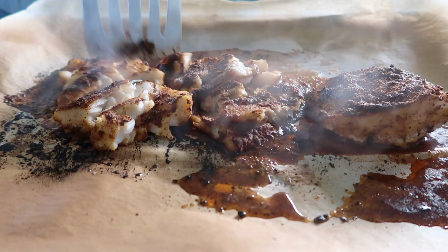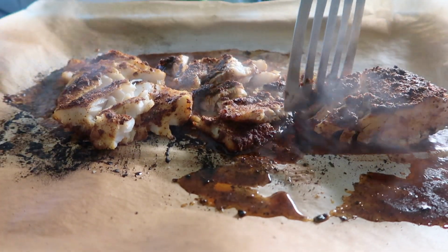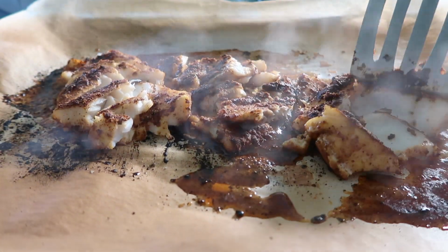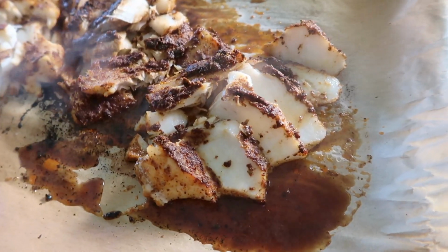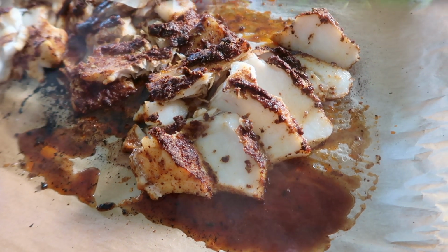And then just using a metal spatula, you can chunk up your fish into as big or as little slices as you like. I like the bigger slices, just like that right there on that last fish that I did. I think the chunkier for me, the better. It just tastes really good.